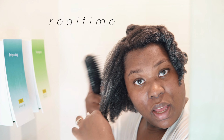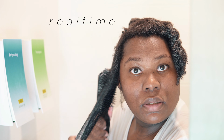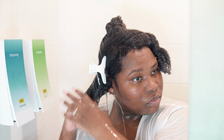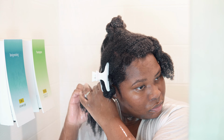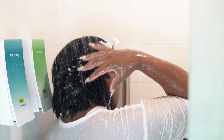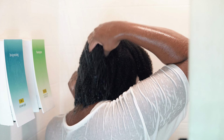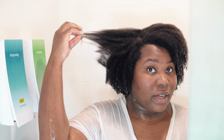Oh my goodness. Okay, I'm impressed, guys. The slip on this is crazy. I am loving how my hair is looking right now.